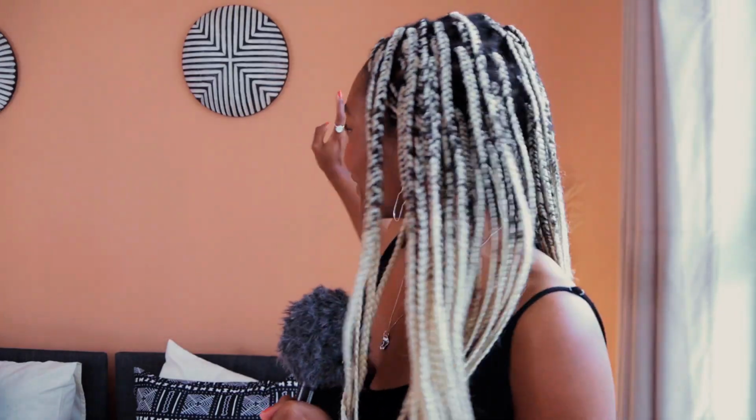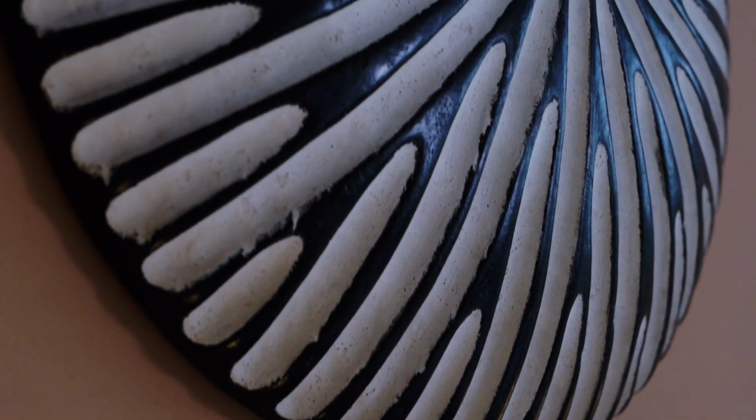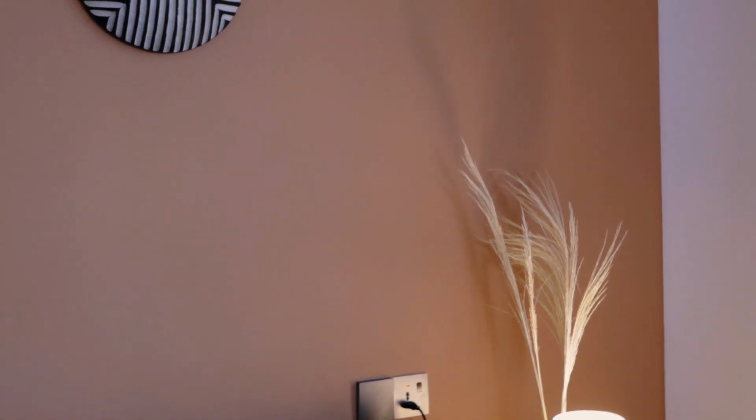So behind me in this beautiful section, we have these beautiful shields, which are from Cameroon, and they're made of wood. The shields were not only used for defense, but also as decor pieces, and I think they just look so great on this brown wall. And we also incorporated some dry grass, just for vibes.